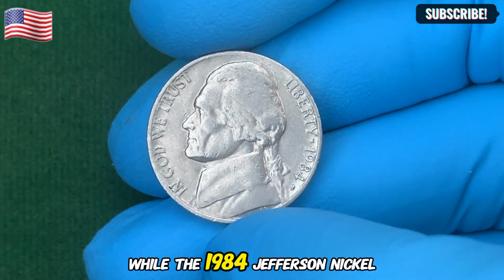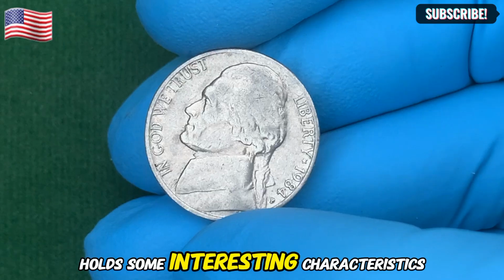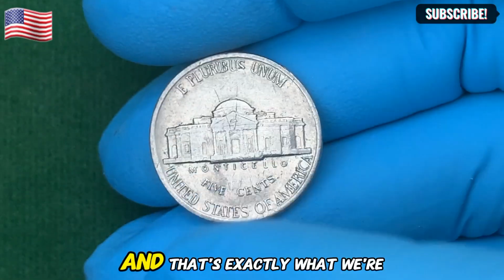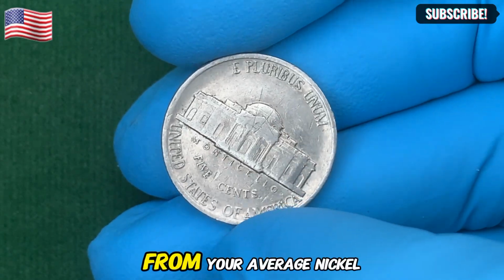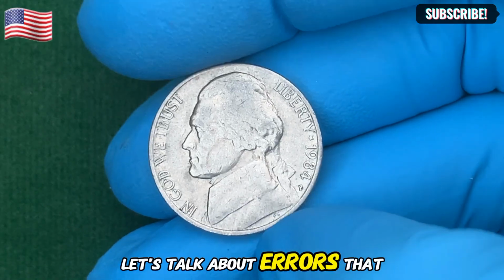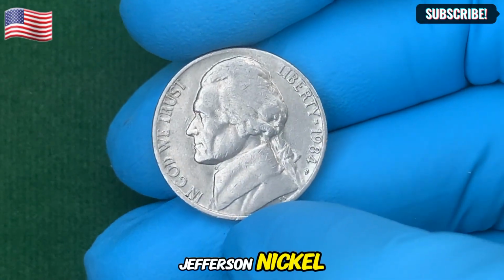While the 1984 Jefferson nickel is part of a well-known and long-standing series, this specific year's coin holds some interesting characteristics and possible errors that make it stand out from others in the same series. And that's exactly what we're going to explore next: what makes this coin different from your average nickel, and why it could potentially be worth a lot more than face value. Now, let's talk about errors that you should watch out for, as these are the key elements that can really elevate the value of the 1984 Jefferson nickel.